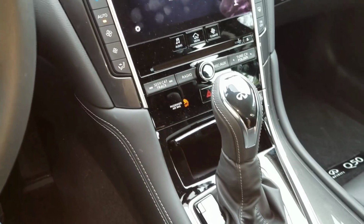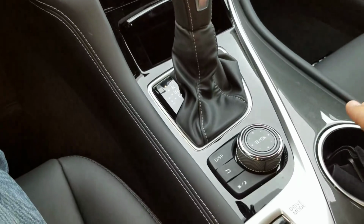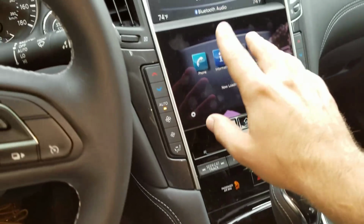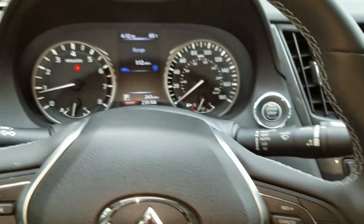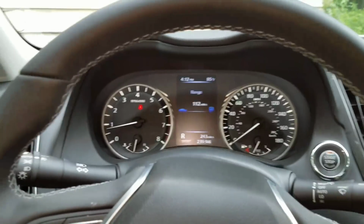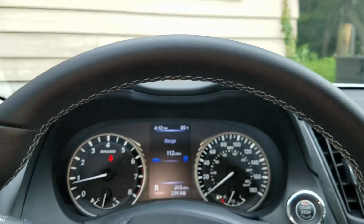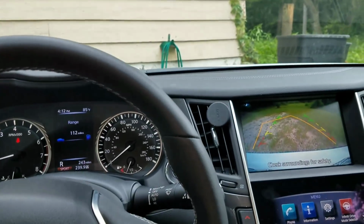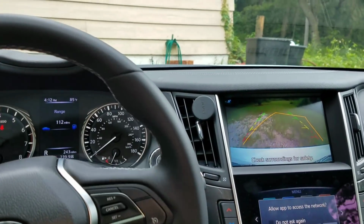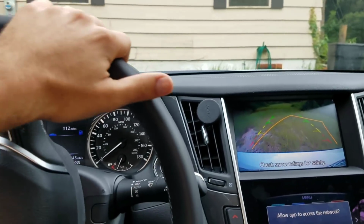Looks like they've changed the shifter slightly. And there's the drive mode selector next to the wheel that operates the same functions as the touchscreen. So without further ado, we're gonna go for a drive. Now, I think every base model, even the cheapest Q50, now comes with a backup camera, which is nice.